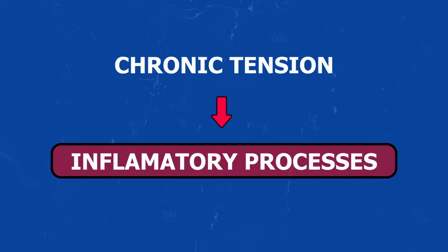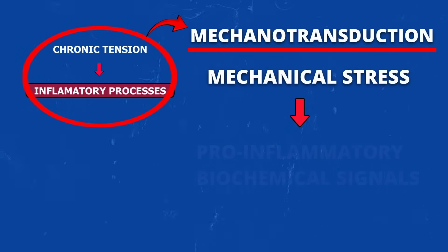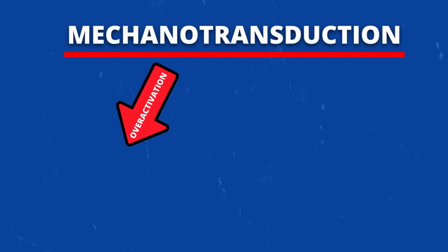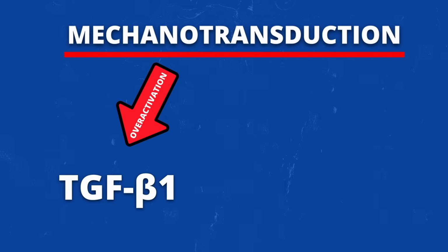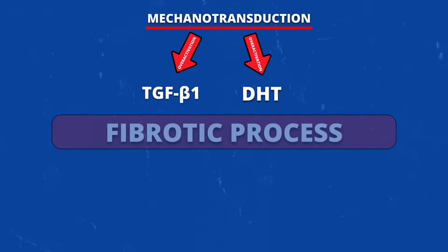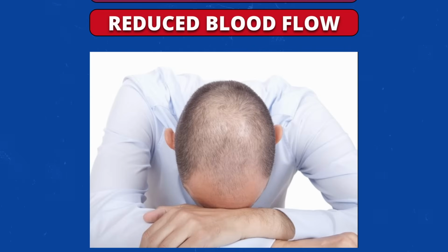An increasingly popular hypothesis is that chronic tension in the galea triggers a cascade of inflammatory processes in the scalp of genetically susceptible individuals. This process, known as mechanotransduction, involves a conversion of mechanical stress into pro-inflammatory biochemical signals. The same process also triggers the overactivation of a signaling protein called transforming growth factor beta 1, or TGF-beta 1. TGF-beta 1 in tandem with an overactivation of DHT then triggers the fibrotic process, which in turn causes the reduction of blood flow we observe in balding scalp tissue.